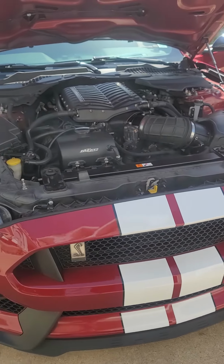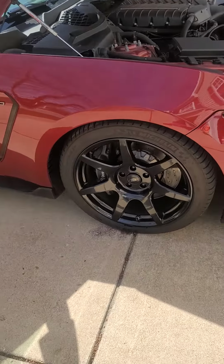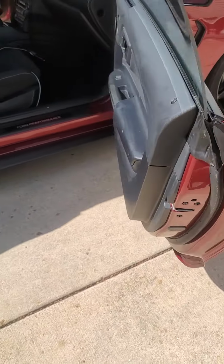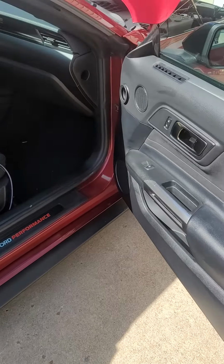Thought I'd give you guys a quick walk around of the hot sauce and cleaning it up for a car show later today. Look at those wheels shining. This is something I haven't done in a while. Look at the jams on this car. Looks like I just fucking bought it. Those were dirty as a motherfucker.